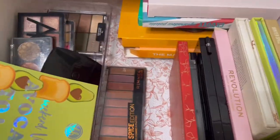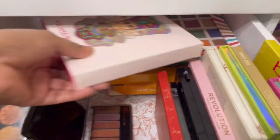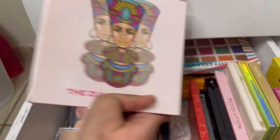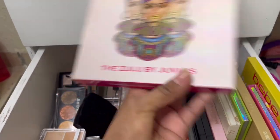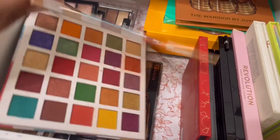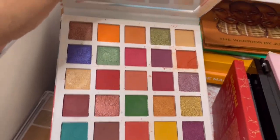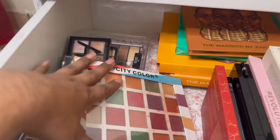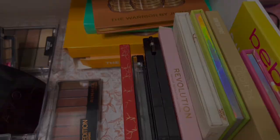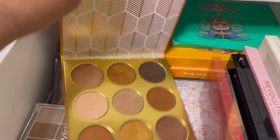Okay, so here I also have all of my Juvia's palettes. I'm pretty sure you know how these look, so I'm just going to go through the names. I have the Zulu by Juvia's. Oh, and I also have this one. This is actually a pretty good formula, also from City Color. I just don't like the packaging. I love all the different shades, really good payoff, just don't love the packaging. Then I have the Warrior by Juvia's. Beautiful.